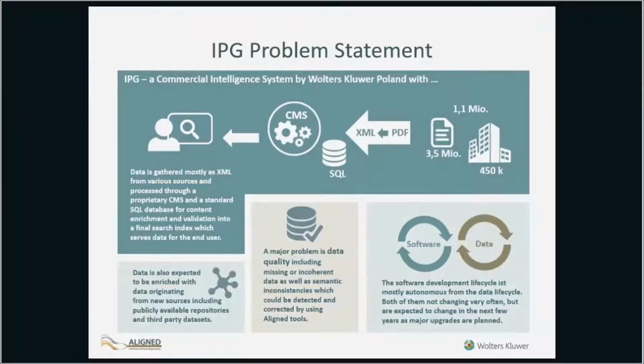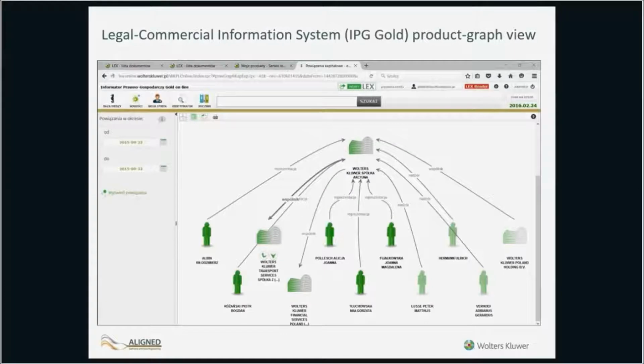Data is also expected to be enriched with data originating from new sources, including publicly available repositories and third-party datasets. This slide is showing a graph-based view on important business relationships that IPG manages. For example, information about companies and their internal structures with respect to subsidiaries, etc. The same goes for key people like CEOs and senior management in general.